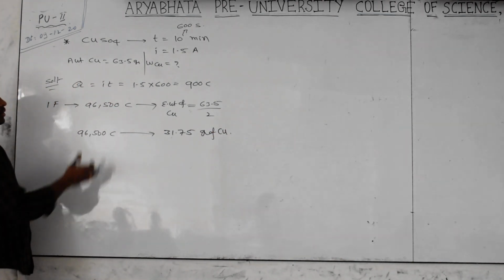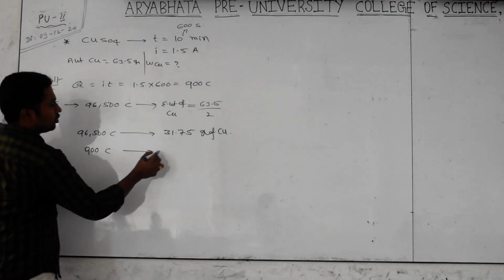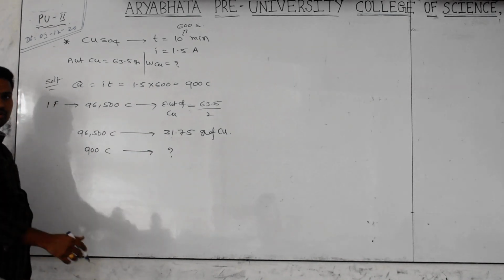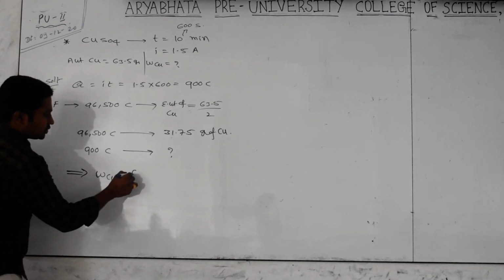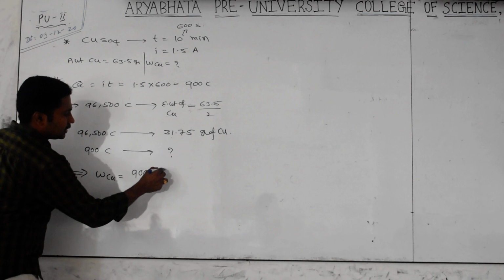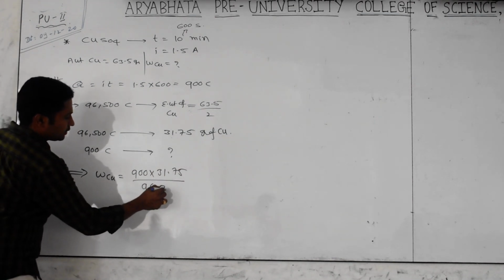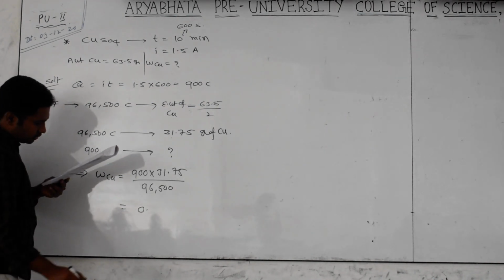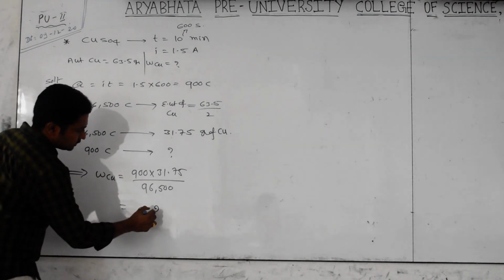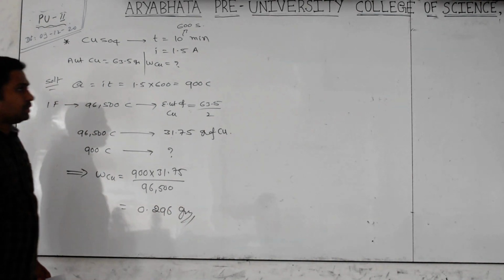This is the standard, but you are sending just 900 coulombs, so how much copper is deposited? Simple. The weight of copper deposited under this electrolysis is equal to 900 into 31.75 by 96,500, which is 0.296 grams. Very good, like that you can get it.